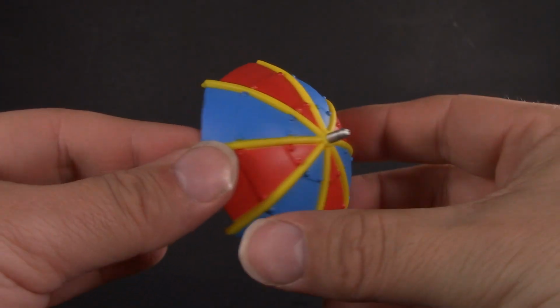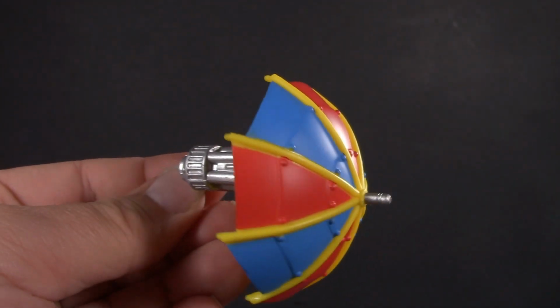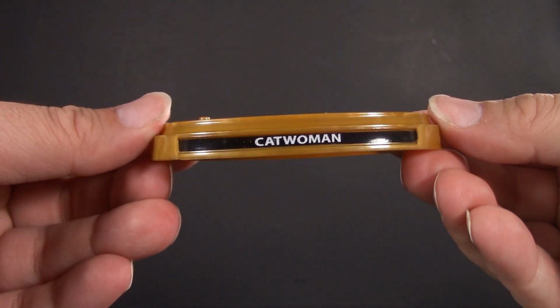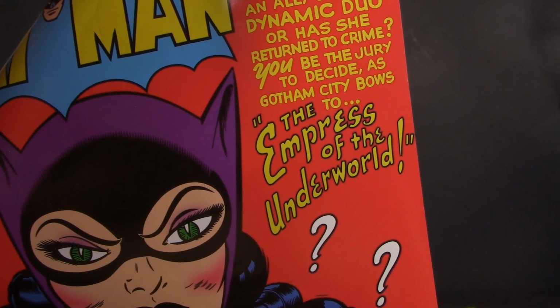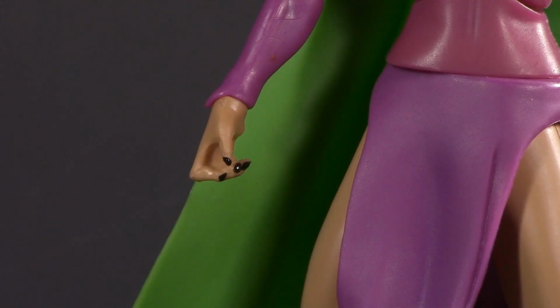Moving on to playability, and Penguin comes with an umbrella gun. Again, the colors are very reminiscent of the Superpowers collection. The gun barrel's removable and clicks on like so, and he holds it like this. Catwoman comes with a figure stand with her name on it, as well as a mini poster of the cover of Batman number 65. Empress of the Underworld? Alright. The figure stand is unfortunately necessary because she can't stand up on her own. Still, a whip to go in that hand would have been nice.